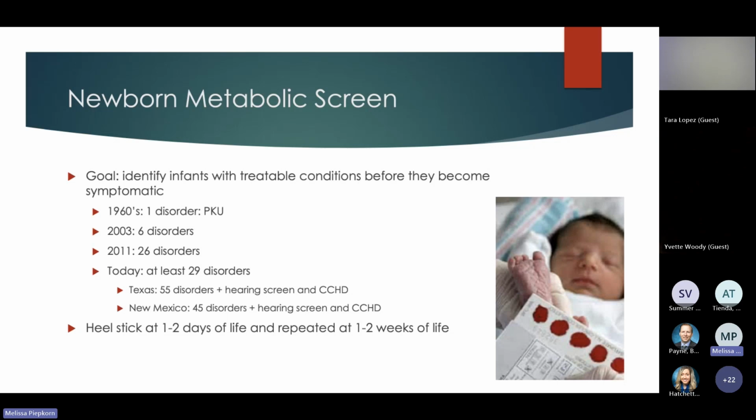There are some things that can make that first screen falsely positive. Just stress from the delivery can make the conditions that we're testing for out of range on that first screen. And so you would want to follow up with the second screen, and oftentimes that one may be normal. If there are borderline results on the first screen, that second screen will either confirm that it is an abnormal screen or sometimes refute that, and you'll have a normal second screen as well. So there is a range of where you come back with that testing, if it's just borderline or if it's very abnormal. And then there are some cases that we may only detect in the second screen.